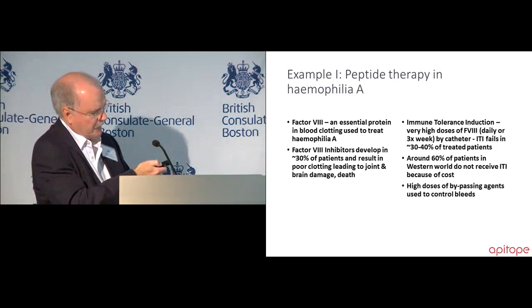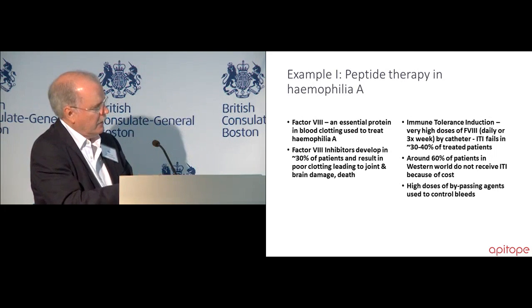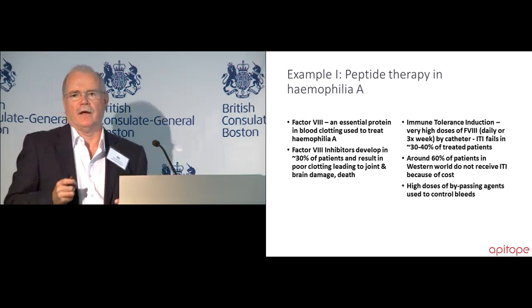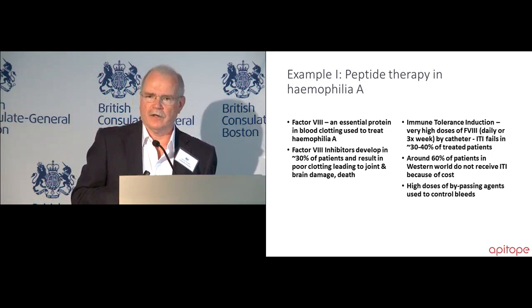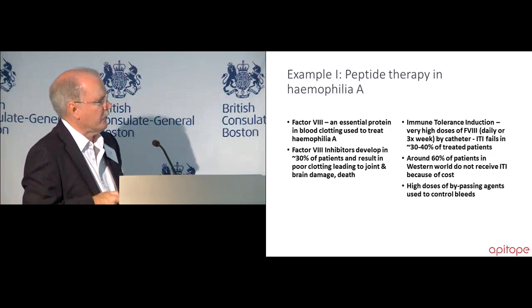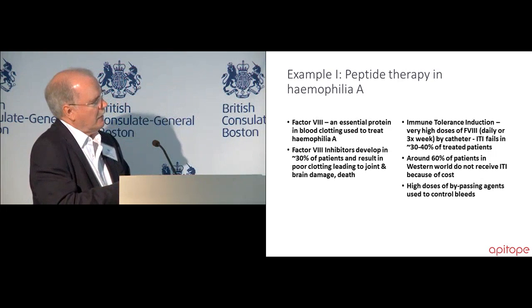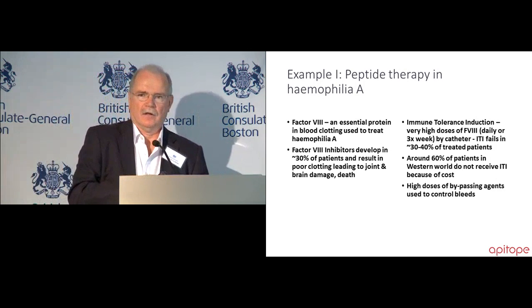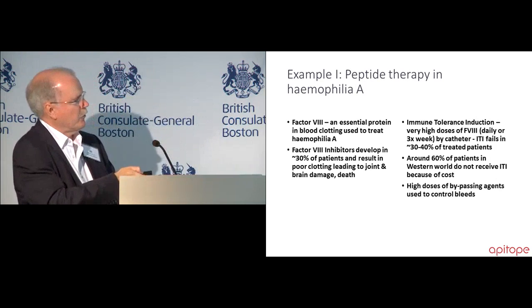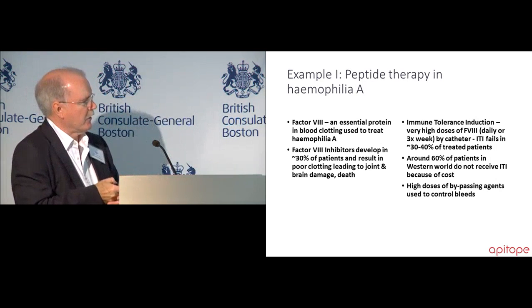And as Ethan was talking about yesterday, in haemophilia, the biggest fear for treated patients is the development of inhibitors, of effectively neutralizing antibodies. And at the moment, very, very high doses of factor VIII are administered, but this doesn't always work, and it's incredibly expensive.